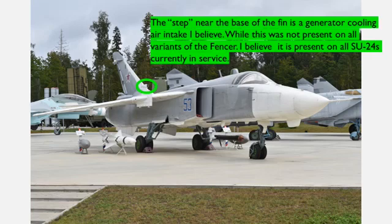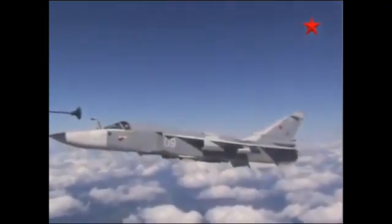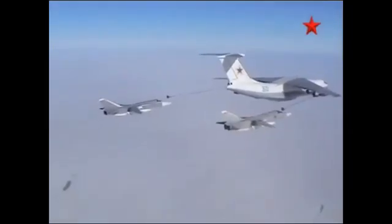While this was not present on all variants of the Fencer, I believe it is present on all Su-24s currently in service. And you can see it there in that green oval near the base of the fin of the aircraft. Okay, so here trying to see those belly fins against the clouds is quite difficult, but you do see them when the aircraft moves a little more.